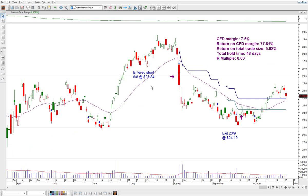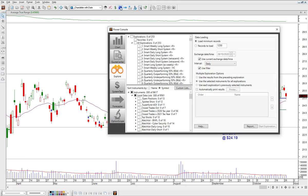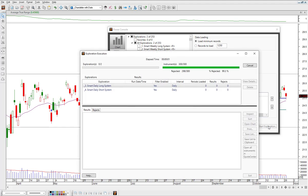So this was a short trade that I'd entered into on the 6th of August when it had this powerful move down. This is ResMed. Came up in my short scan, met my trading rules, I entered into it. When I talk about my short scan, that's my daily swing trading system that I have set up in a scan in what's called the Explorer in Metastock. And I run a scan on my daily short system every day and the results come up, and that's what I'm looking at each day.